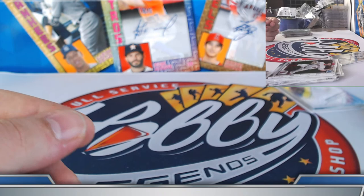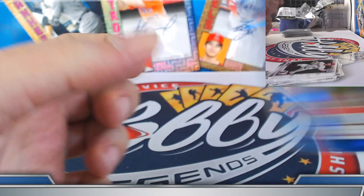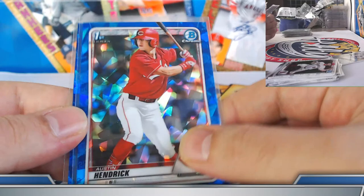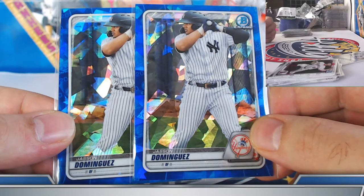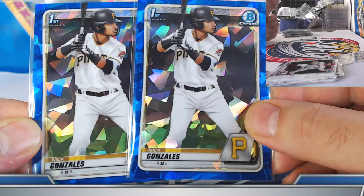Let's do some base counts here for the spots that we did keep track of. Emerson Hancock, 5. Heston Kerstad, 5. Bobby Miller, 3. Austin Hendrick, he had a low count, only 2 on the Hendrick spot today. Jason Dominguez started out with a couple, but then we didn't really see him the last 10, 12 boxes. He kind of went dry. Only 2 on the Dominguez spot today. Gonzo as well. I got him in the first few, but just didn't see him after that. 2 on the Gonzalez spot today.